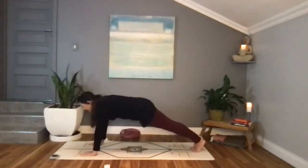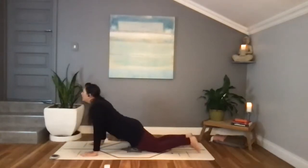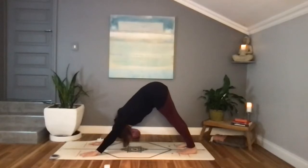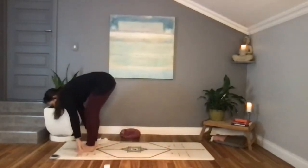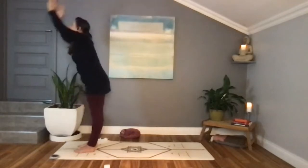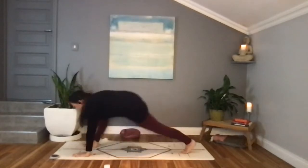Retain the breath and exhale. Inhale, cobra. Exhale, inverted V. Inhale, step your right foot forwards, left knee on the floor, look up. Exhale, other leg forwards. Inhale, reach up, arch back. Exhale, palms to the mat. Inhale, left. Retain.